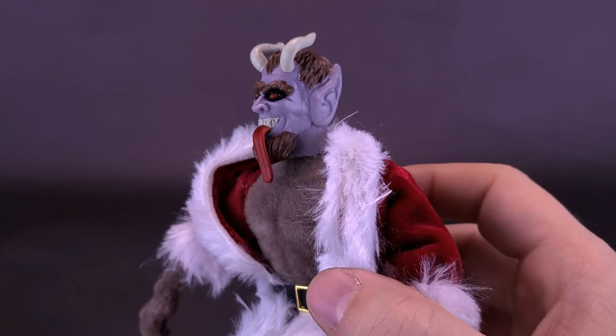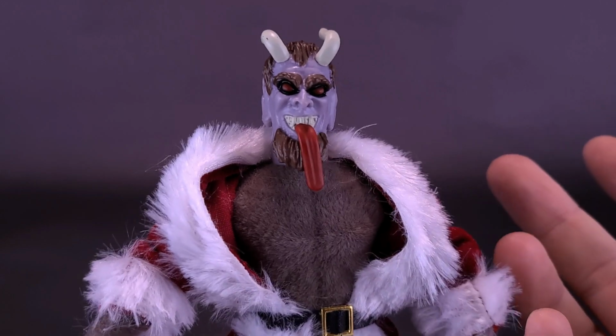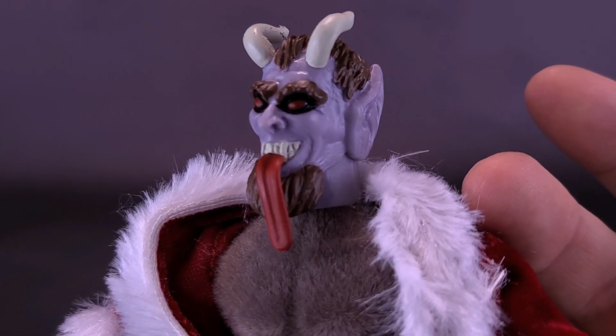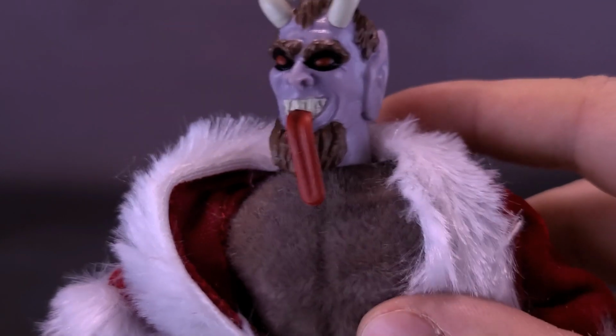It's a really neat looking head sculpt. It obviously doesn't match the coloring to the rest of his body. I don't think it's supposed to either, although some images of early Krampus sort of depict more of, again, a demon creature. It looks very much similar to this, where I guess maybe the color would match the rest of his body.